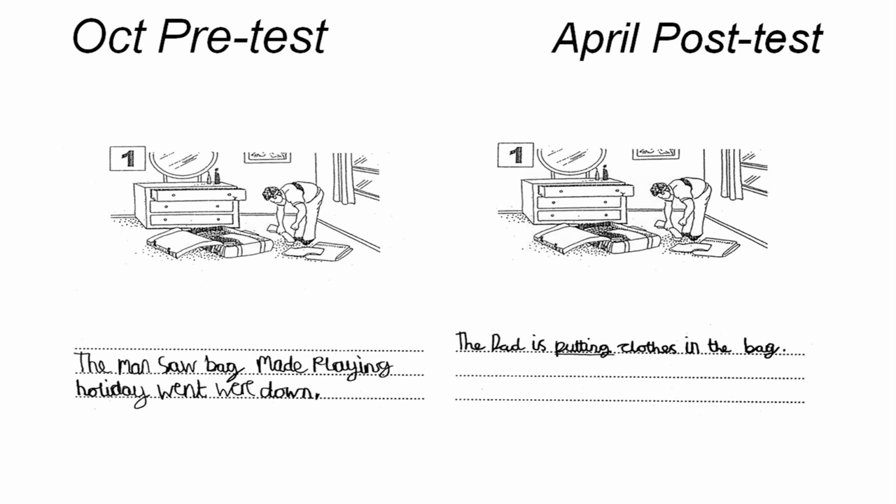And I've got 2 examples here, and of course they're good ones. This is the same child in October on the pre-test, and he's written, "the man saw bag, made playing, holiday, holiday, went were down." In April, at the post-test, having worked with our resources, he wrote, "the dad is putting clothes in the bag." Whoopee. Because it shows our resources had had an effect, the teaching had had an effect. The word putting is underlined because the child asked for the spelling. The writing assessment is not a spelling assessment, so the child can ask for spellings.